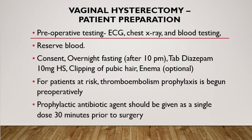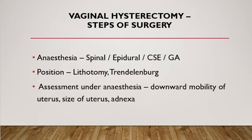For patients at risk for thrombosis, thromboembolism prophylaxis is given preoperatively. And a prophylactic antibiotic agent should be given as a single dose 30 minutes prior to surgery. Steps: of course, first anesthesia is given, spinal, epidural, combined spinal epidural or general anesthesia, but mostly it is regional anesthesia which is given. Position is dorsal lithotomy position and Trendelenburg if required.